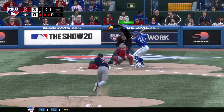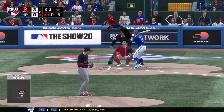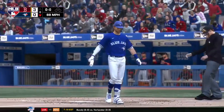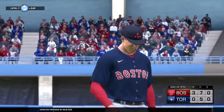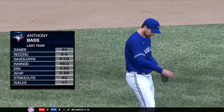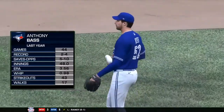Ready with the 0-1. Fastball called for strike 2. You got to go into battle mode after falling down 0-2 and find a way to work yourself back to even. Struck him out. Struck him out again, I should say. His 3rd punch out of the game. 1-2-3 go the Blue Jays. Still down 3-0. Anthony Bass enters from the pen to start the 9th inning as he'll try to keep the score right where it is heading to the bottom of the 9th.